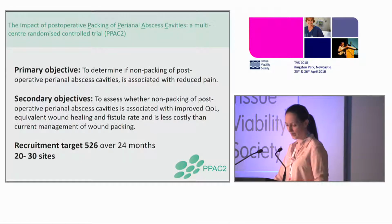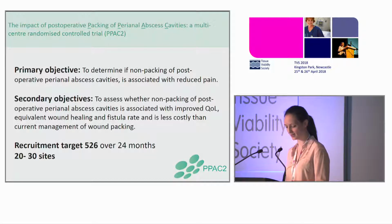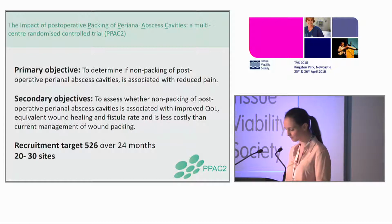Our secondary outcomes are, as we discussed before, like the quality of life stuff. I know you've already discussed the EQ-5D quality of life scores. We are also going to have a look at recurrence and fistula rates for these. PPAC, the original, has allowed us to power the study, and we're going to need 526 patients, so recruits, over 24 months, and for this we'll need a minimum of 20 sites.